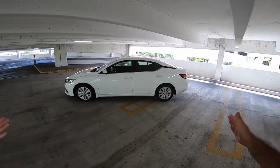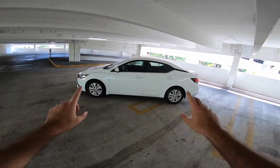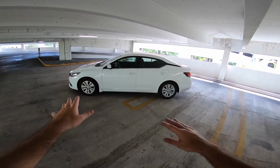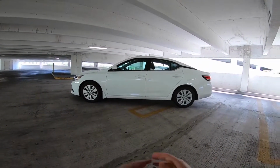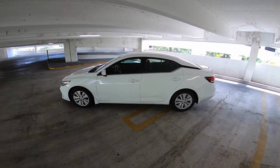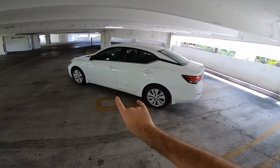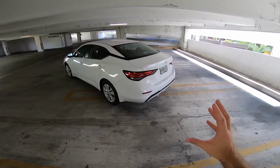This Sentra is quite a bit longer than the Versa. I mean, this is a trim level above the Versa, but right below the Altima and Maxima. Just like the front of the car, the profile is quite acceptable. And again, it's not an ugly car, it's just whatever. It's a little bit different from what I'm used to, I'll tell you that. So let's make our way towards the rear of the car.